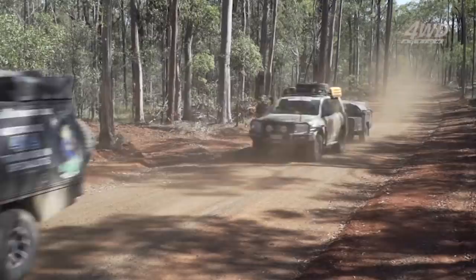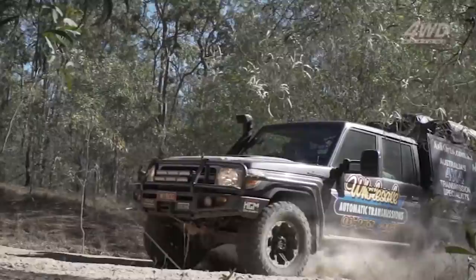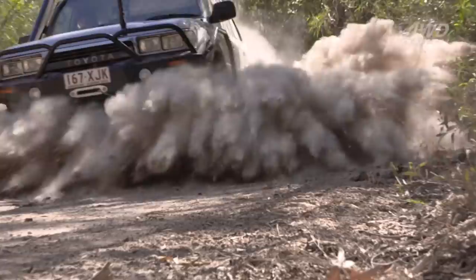Riding tail end Charlie on this trip, we've got Nathan from MDC Camper Trailers. Nathan's dead keen to put that camper trailer to the test, and we know that Bundy is the perfect place to do it. Always smiling and always up for an adventure, Rocket Rod's in the big 79, and he can't wait to get dusty. Bundy, I reckon you're going to have to hold on, mate. And as always, Shauno's in the big 80. He is going to have a whale of a time. You like what I did there?